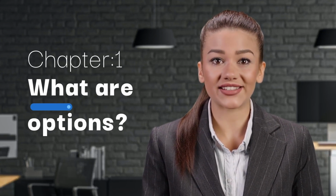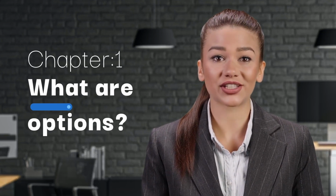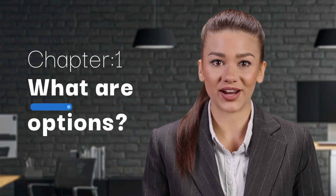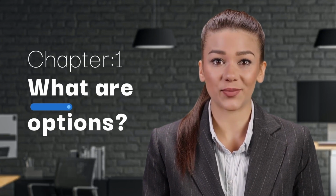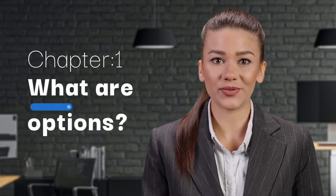There are two main types of options: call options and put options. A call option gives the buyer the right to buy the underlying asset at the strike price, while a put option gives the buyer the right to sell the underlying asset at the strike price.